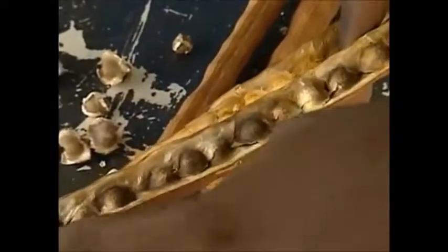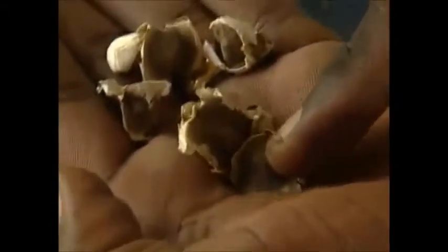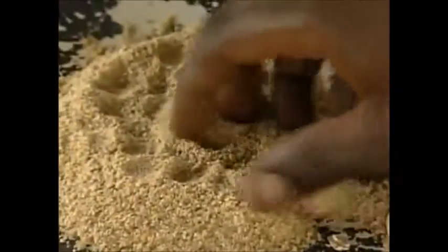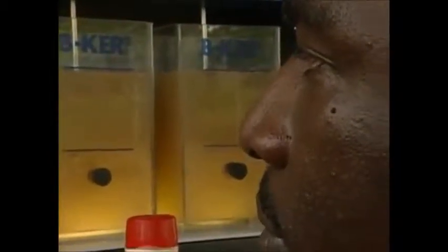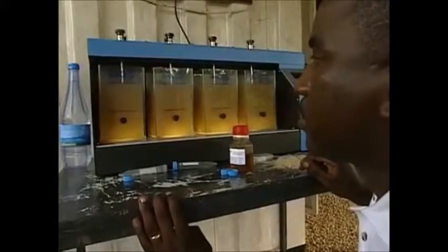When they are pressed, the dried seeds produce a high-quality oil that's widely used in the cosmetics industry. But now the latest research has shown that the fruit of the miracle tree is capable of much more. The crushed seeds contain substances which could replace the chemical coagulants used to prepare drinking water. Initial tests carried out in Tanzania were so successful that the Swiss-African firm Optima now wants to develop a commercial product.